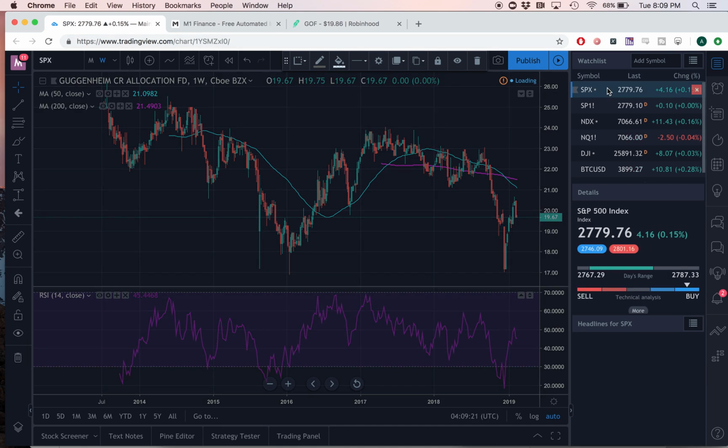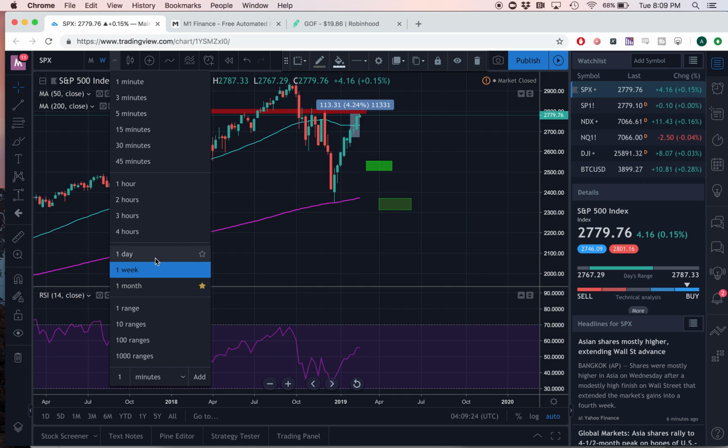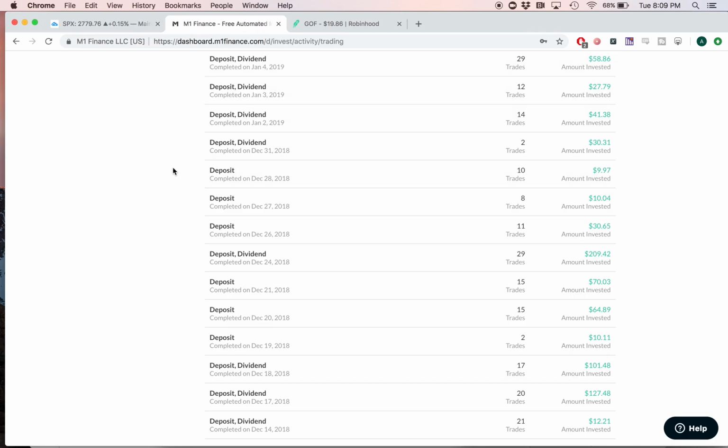If we go to the S&P 500, on December 24th we made a significant bottom. And that day itself was actually pretty bloody. So December 24th sits right here. So pretty good timing, I would say. But that's also something else I want to talk about.